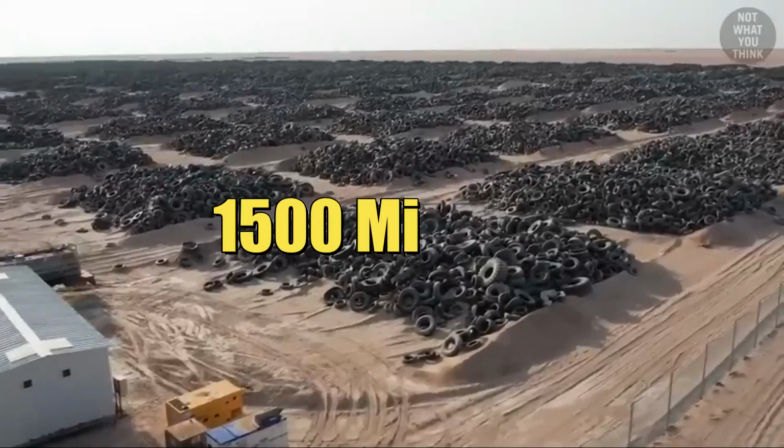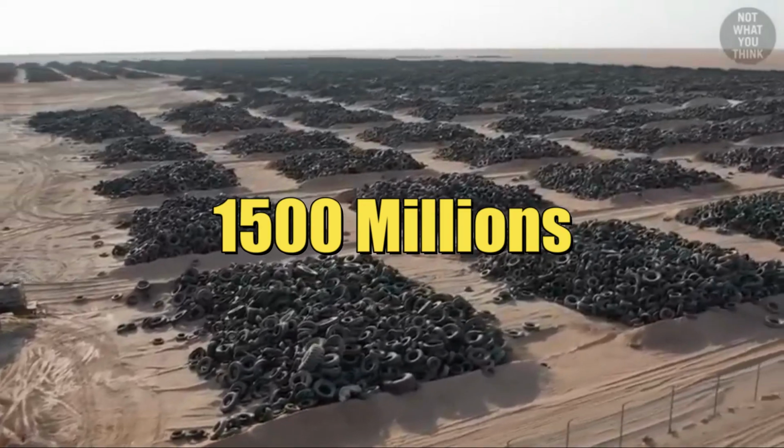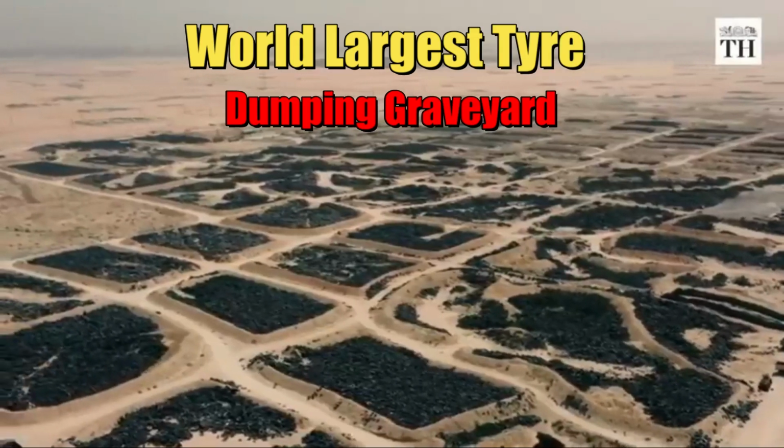We produce 15 million used tires in the world every year. If this number is broken down, every passing minute tires of 2,850 cars are damaged. This is the world's largest tire dumping graveyard in Kuwait here.